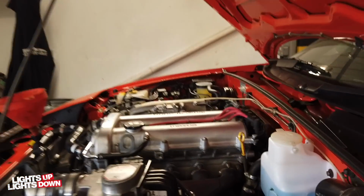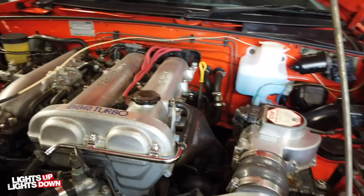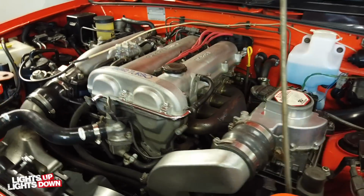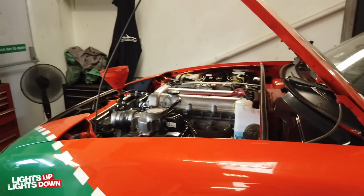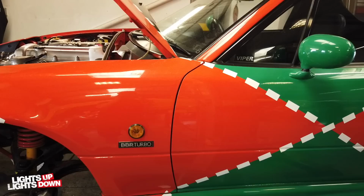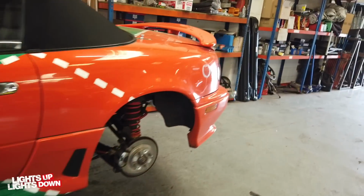There was also a BBR turbo kit that was fitted as standard, taking the BHP to 150, which made a noticeable difference. And I think as standard, power steering was fitted, electric windows, central locking. I think that was it for the bits and pieces.